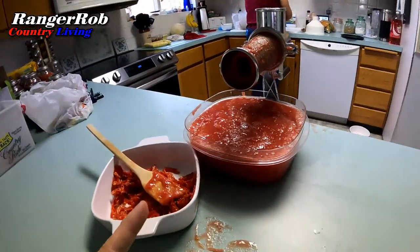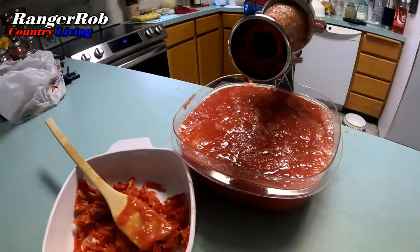Well, after all those tomatoes I showed you, it made actually quite a bit of juice. So we're just gonna freeze that and use it for other projects in the future. And yeah, a very impressive little tool.